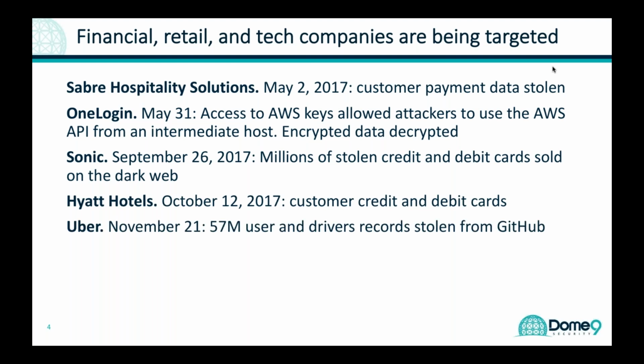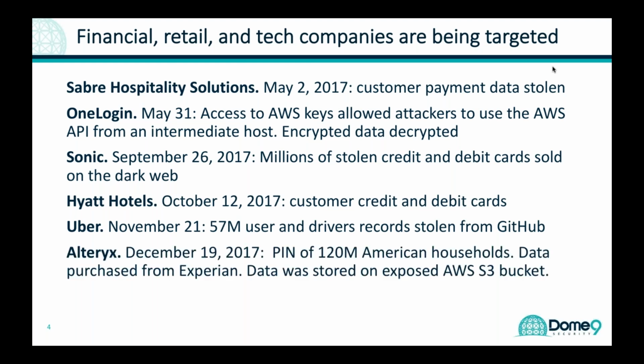Uber, 57 million user and driver records stolen from GitHub, possibly including PCI related card information. Alteryx, they have purchased data from Experian, and just like Equifax, it's a credit agency which holds a lot of information about us, even though we haven't consented to having this information there. But still, information was stolen from the data that they purchased from Experian. 120 million credit cards. This was due to an exposed AWS S3 bucket that was not encrypted.